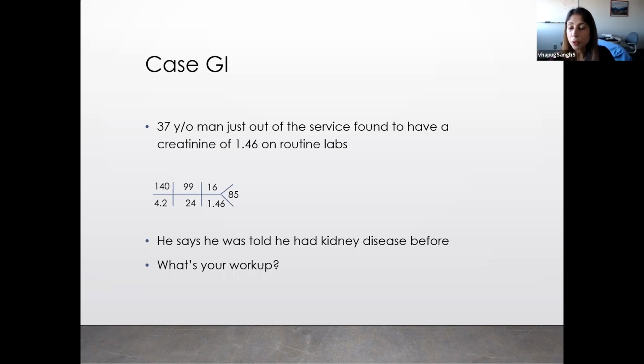So we really use a marker that should be produced at a certain rate in all people, but isn't. And if you have more muscle, you're going to produce more of the marker. If you have less muscle, you're going to produce less. So that was all it was for him.